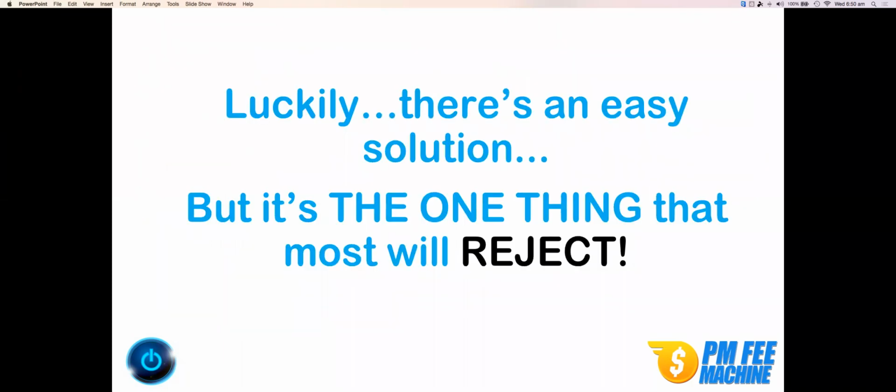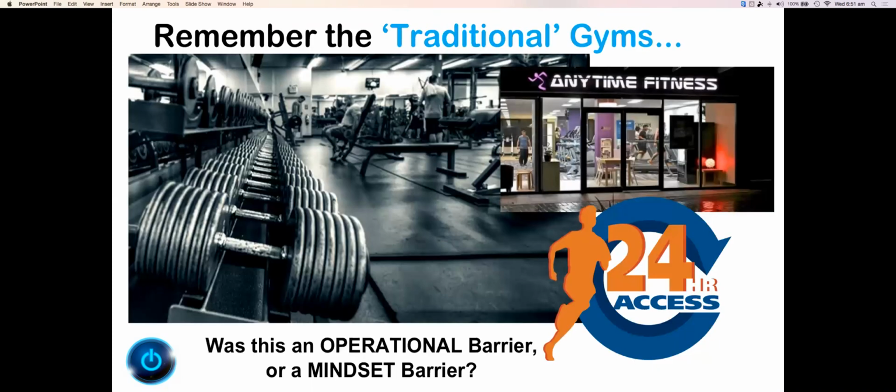So, luckily there is a solution, but the solution is the one thing that most business owners in property management will absolutely reject and believe it won't work for them. But let's talk about that first. So let's talk about those traditional old school gyms.